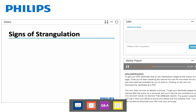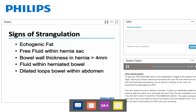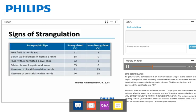Well, there are a few signs as sonographers we can look for. The fat may be echogenic. You may have free fluid within the hernia sac. The bowel wall thickness in a hernia may be greater than 4 millimetres. You can get fluid within the herniated bowel. You can get dilated loops of bowel within the abdomen. You can get absence of blood flow within the hernia, and you might even get absence of peristalsis within the hernia.